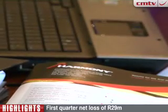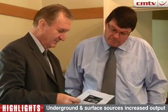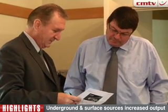But weighing on South African gold miners is the strong rand and rising electricity prices. With the dollar gold price being sort of 1,050, we can expect a sort of 260 to 280,000 rand a kilogram. There's a mixture of assets and things that are happening in Harmony that actually put it in such a strong position.